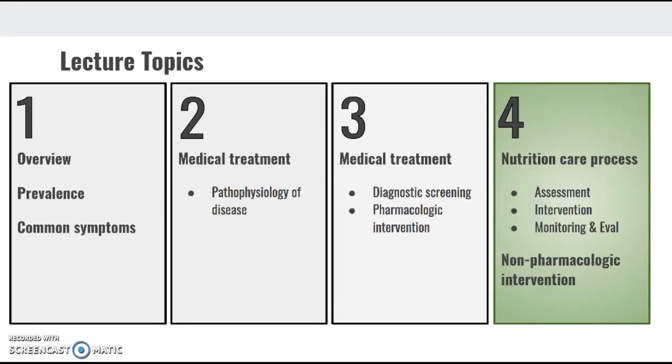Welcome to our last and final lecture. In this lecture, we will be discussing the nutrition care process and non-pharmacologic intervention for PKU.